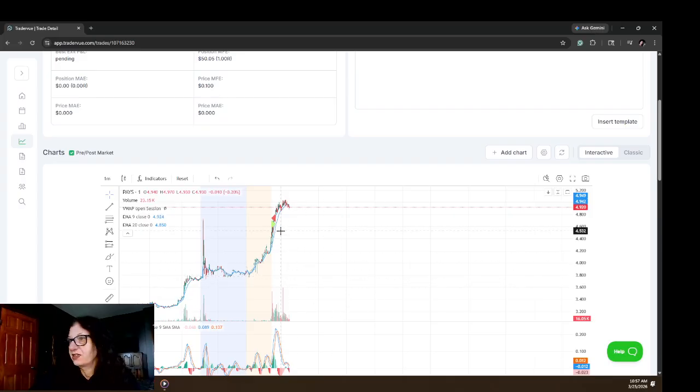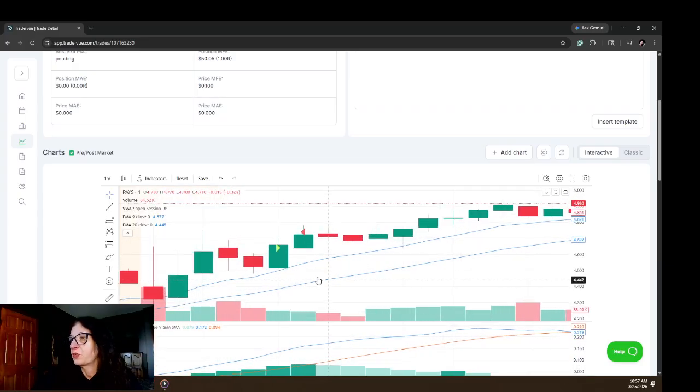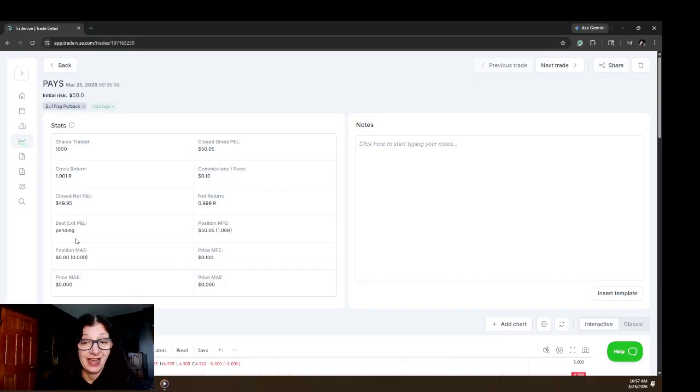Okay, so here on this one, I'll just go over it real quick. This was a bull flag breakout as well, but I got in a little late. My instincts were telling me it did eventually go up further, but I would have had to ride out this other pullback. I was feeling like it was green on the day and it had 2 red days, and I didn't want to lose the gains that I made, so I just decided to take the profit. So I ended up getting $50.05. You can see my gross return is 1.001R. Now it looks like it's trying to calculate these numbers.